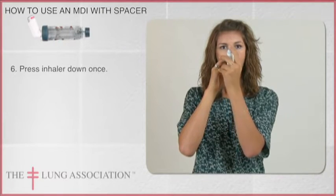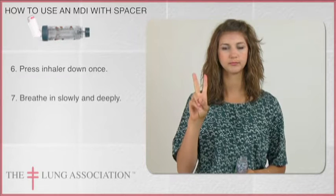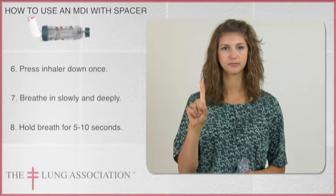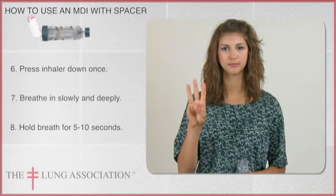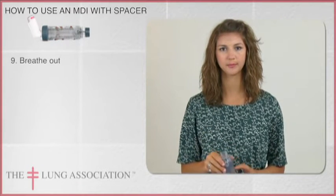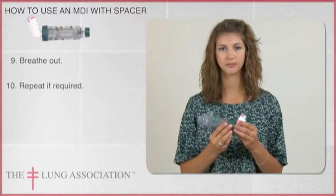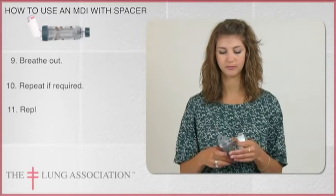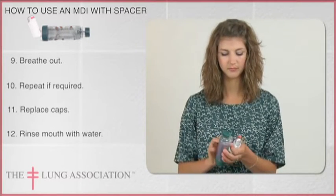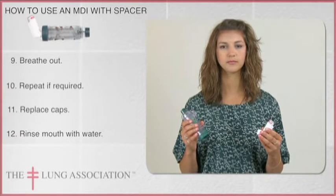If you hear a whistle, you're breathing in too fast. Remove the spacer and hold your breath for 5 to 10 seconds. Breathe out. If another puff is required, wait at least 30 to 60 seconds and repeat all these steps. Replace the caps and then rinse your mouth with water. Please note, if you are unable to hold your breath, take 6 normal breaths instead.